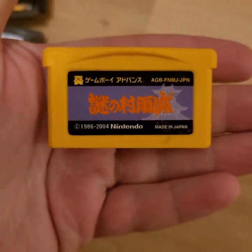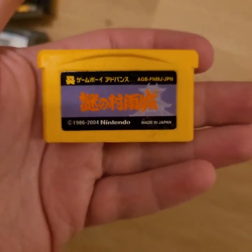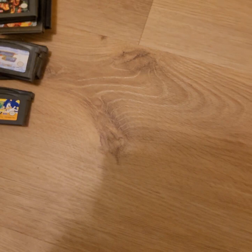For Famicom remakes, I got The Mysterious Murasame Castle. This game is a lot like a Zelda game, and it's actually really good from what I've played so far.